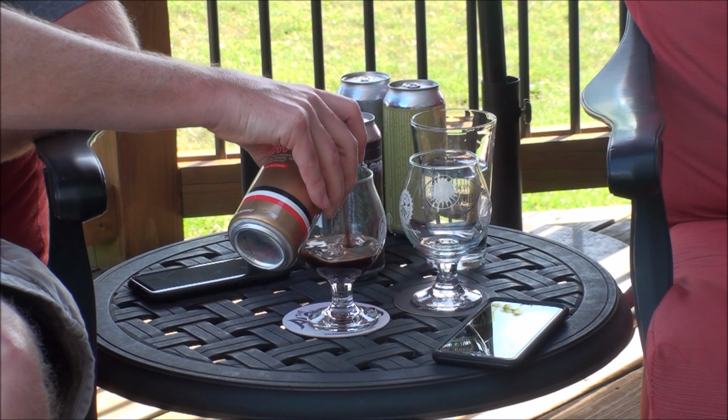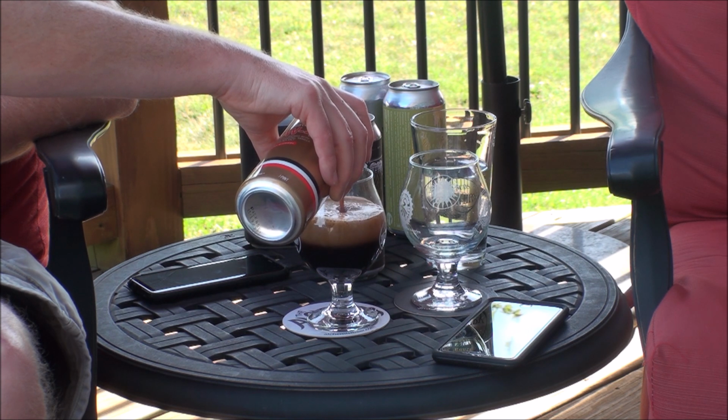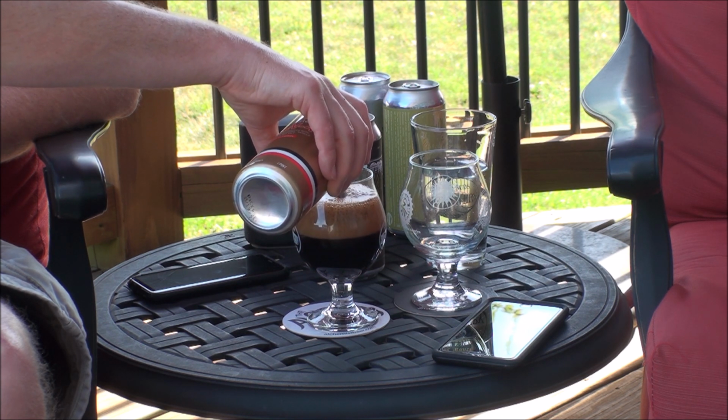I broke one of your glasses, but I've yet to knock over a full glass. That's a good thing. It was my favorite glass, though. I apologize. It just went over, man.